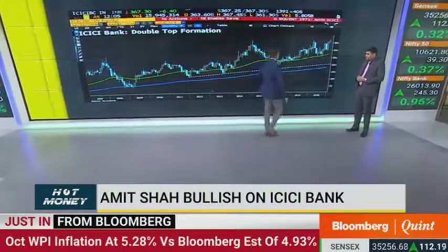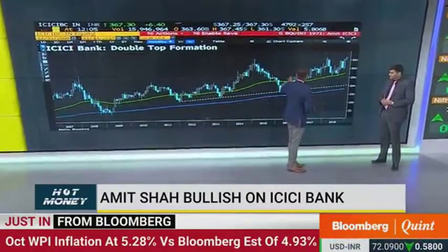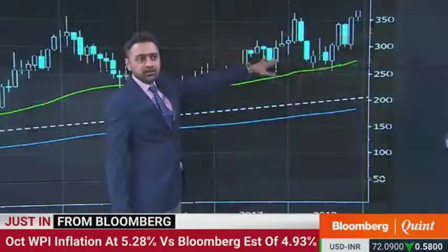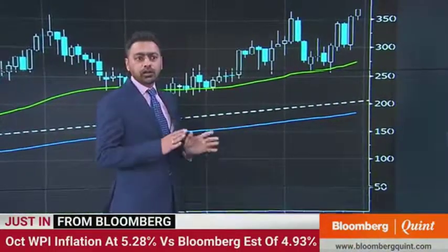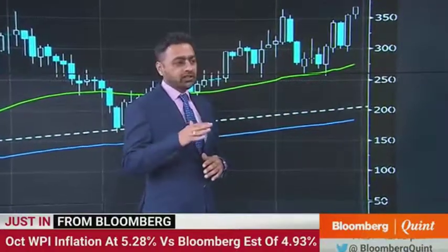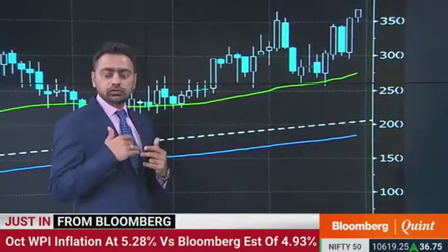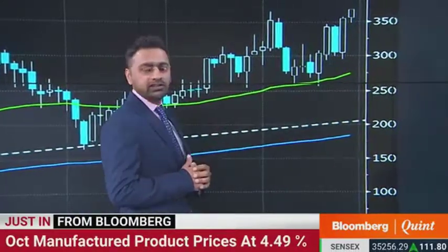See, basically, ICICI has been in a way a laggard since a long time. It has almost formed a double top, which just today it has broken out of. So it has been a long range and a consolidation for multi years, and it has not rallied along with the banking stocks. They do go through their own cycles, and I think a new bull cycle for ICICI seems to have begun.